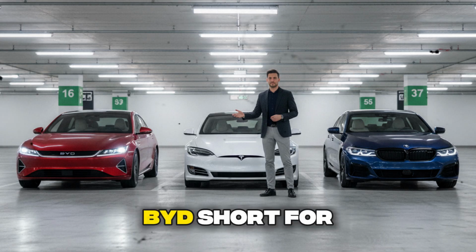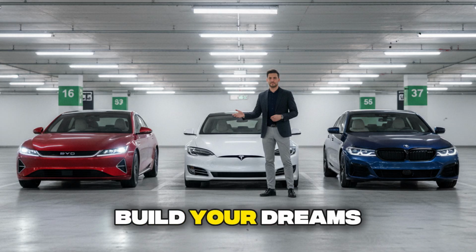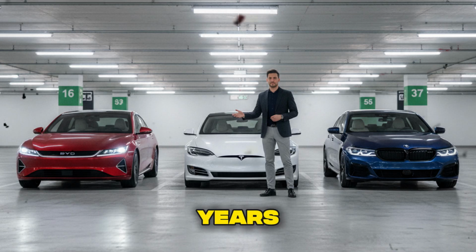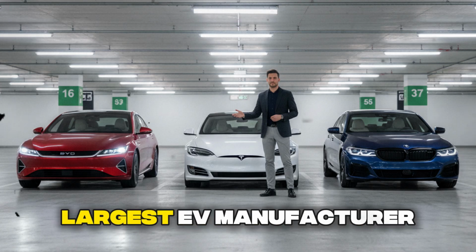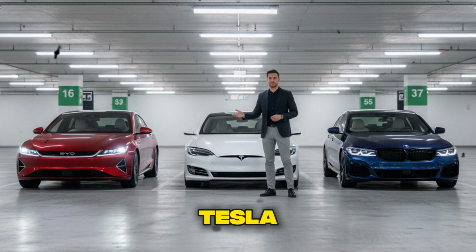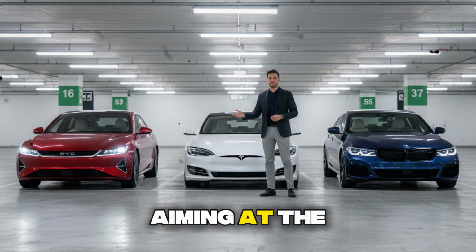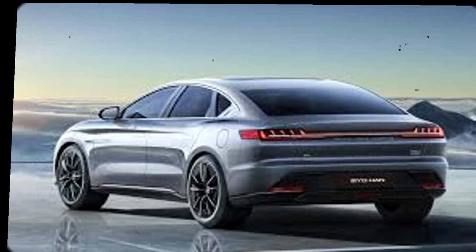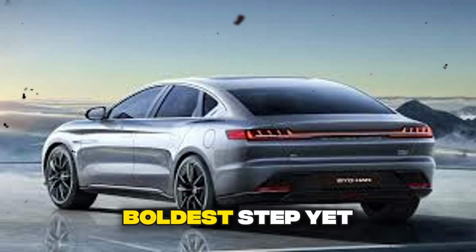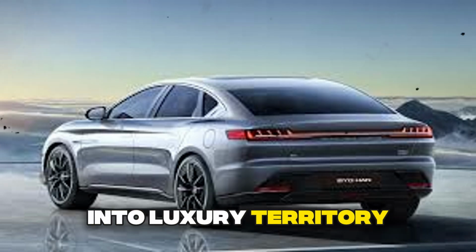introduction. BYD, short for Build Your Dreams, has been China's electric powerhouse for years. They're the world's largest EV manufacturer by volume. Yes, bigger than Tesla. And now, they're aiming at the premium global market. The 2026 BYD Han represents their boldest step yet into luxury territory.